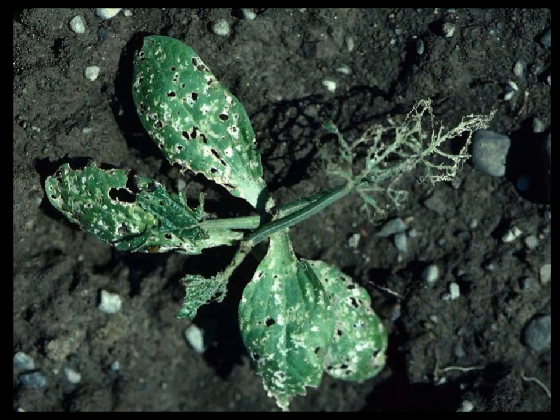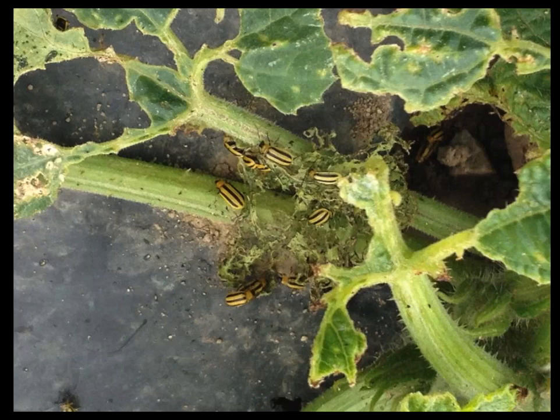This is the kind of damage that we see from striped cucumber beetle. They can sometimes accumulate on the edges of the field and get some really high populations built up on individual plants, and cause a lot of direct damage. So this is the kind of direct damage that we would see on a direct seeded plant.